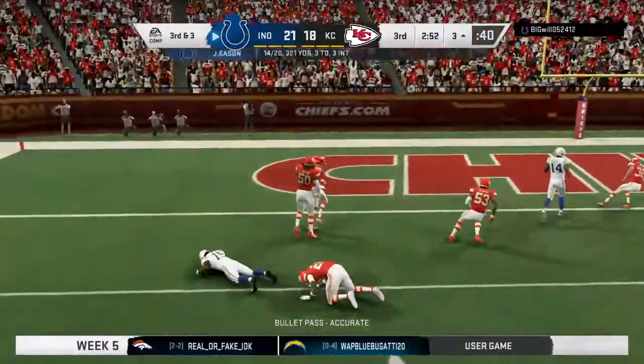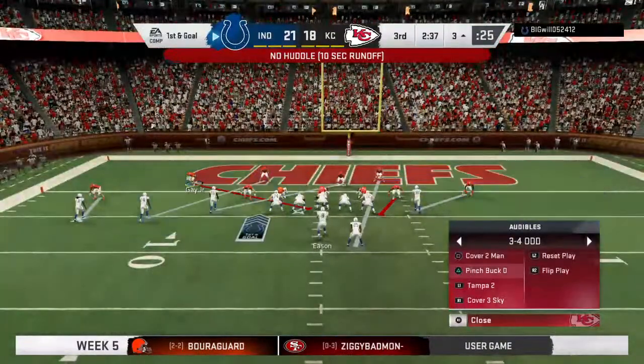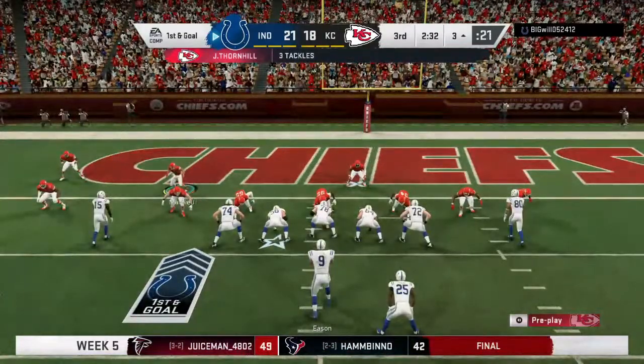And stopped a few yards shy of the goal line at the 3. They're able to convert on 3rd down, and that sets up a 1st and goal. 1st and goal, Indianapolis.